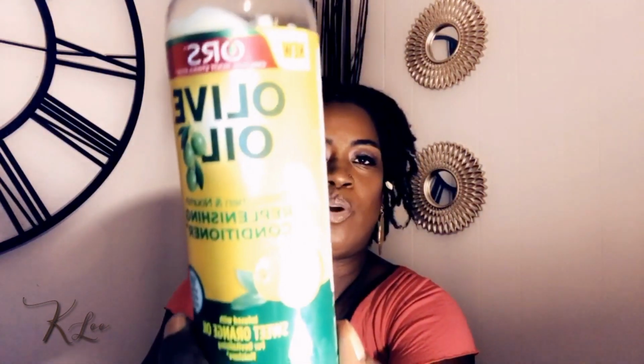I'm washing and I'm conditioning every 3 weeks without a retwist, guys. And I'm conditioning with the ORS olive oil, strengthen and nourish, replenishing conditioner infused with sweet orange oil, and I mix that in my water bottle. I do dilute this, guys, so as not to cause any buildup in my locks. I dilute this with rose water, probably 80% rose water and 10% of the olive oil conditioner. Spray it on, leave it on for a good 15-20 minutes. Rinse my hair out with warm water and finish with a cold water rinse to seal my follicles.